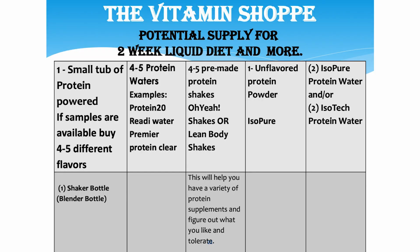Another thing you're going to need is a shaker bottle. So when you have powder and liquid, if you put it in the blender, it's going to get frothy and airy and undrinkable. You want the bottle to have the ball, it looks like a whisk. You're going to put it in there, shake it up really good. It's going to mix just fine. Keep in mind, all protein powders that you're going to mix get a little bit frothy. Just let it sit for a few minutes. It'll go away. It'll be easier for you to drink.